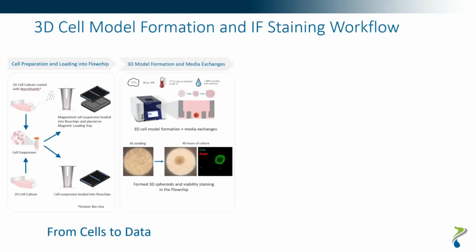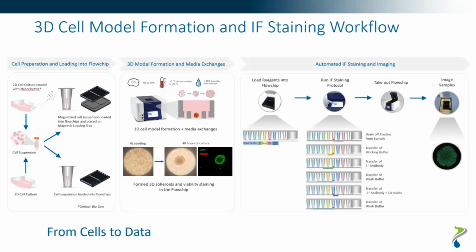Then the culture formation process is supported by automated media exchanges, and as a result, you get a nice, viable 3D structure formed in the flow chip, which can then be treated with drugs or fixed, stained, and imaged directly in the flow chip. The benefit of this method is that it eliminates the need to transfer your sample elsewhere for assays, and at the end, you again don't need to remove your sample from the flow chip and transfer it to a glass slide or any other method for imaging. You can do it directly inside the flow chip.